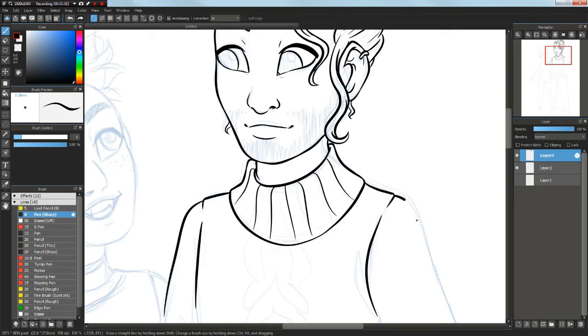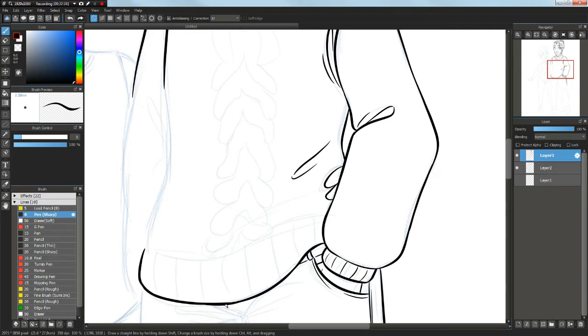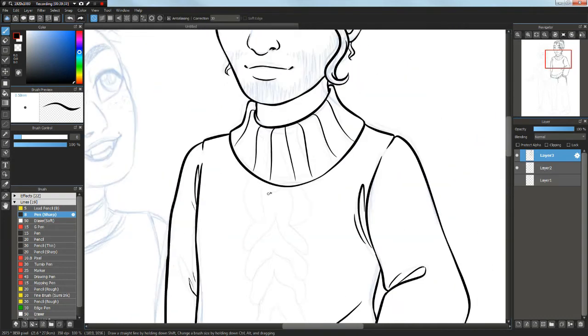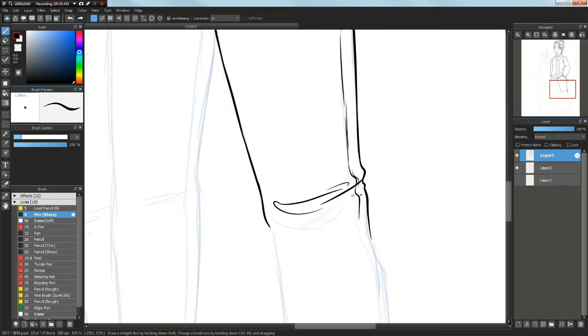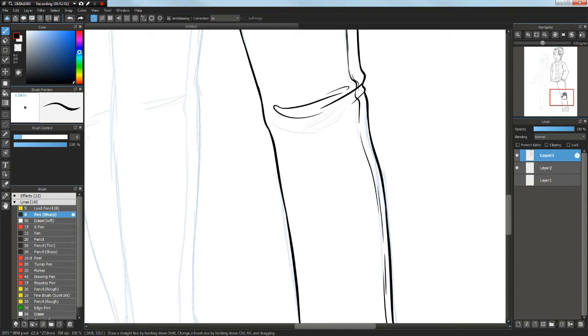Then heading in there with that sweater. I always love drawing sweaters. I don't get nearly enough opportunity to do it. Doing that chunky knit design in the front. I feel like I could have done a bit better with that. It doesn't look super great. And then adding in all those folds and creases to the pants.